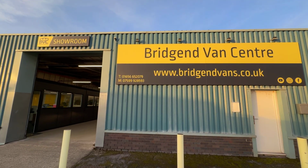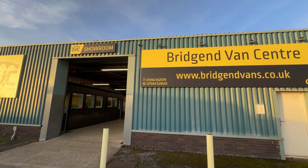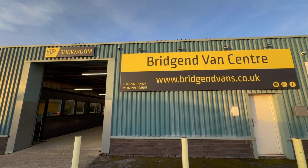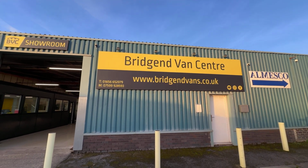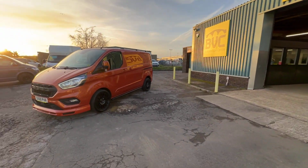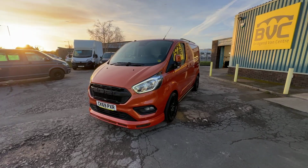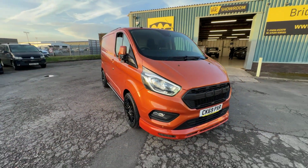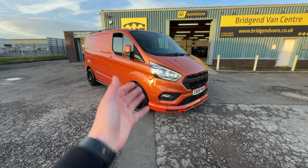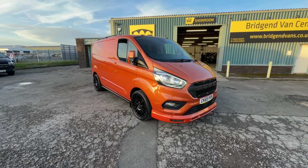We will welcome inquiries on either of the numbers listed there at the bottom left-hand side of the sign as well. We can take cars or vans in part exchange. We can arrange delivery nationwide. The vehicle will come with 12 months AA warranty with roadside assistance as well, and you have got options to extend that, and of course we can arrange finance at very competitive rates as well.